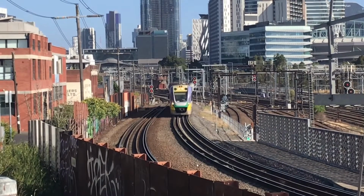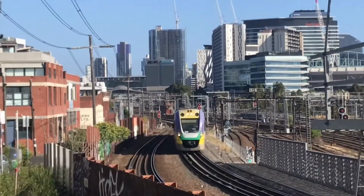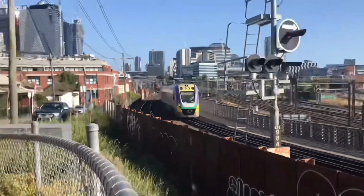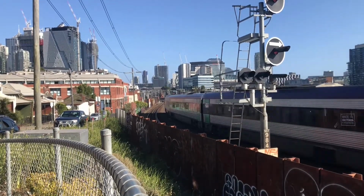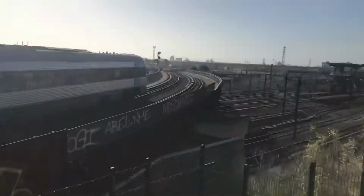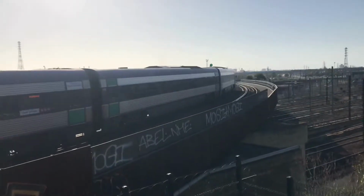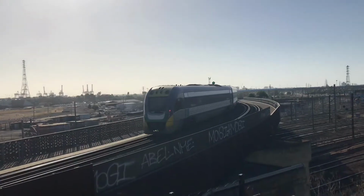I'm just waiting. Yeah, it's fast. VL35 is leading. It's a Bendigo service, I do believe. 3-car set Velocity.